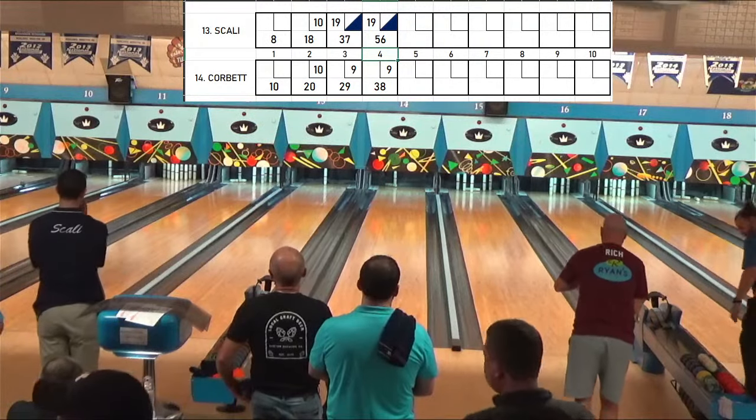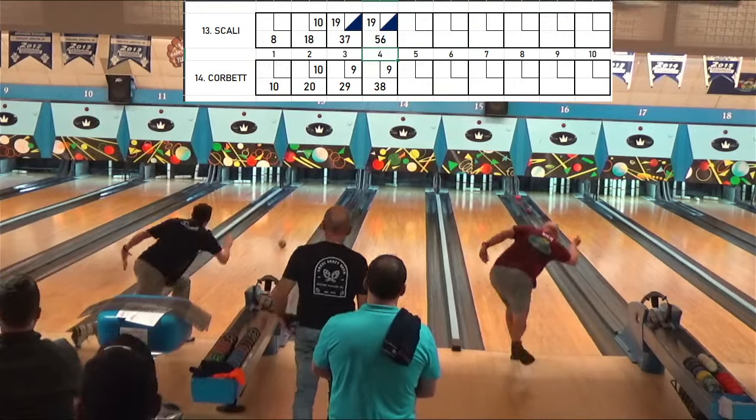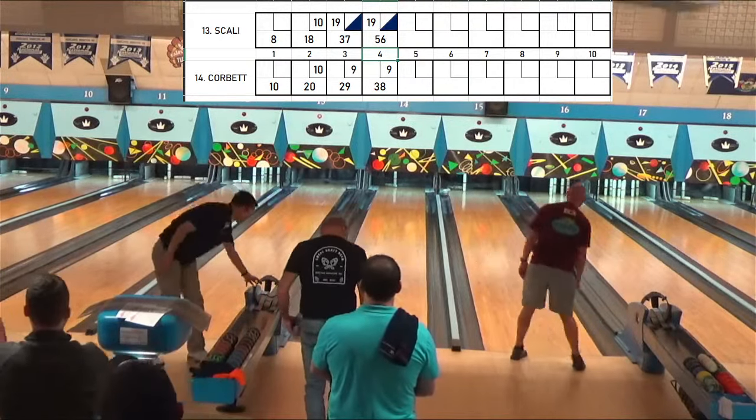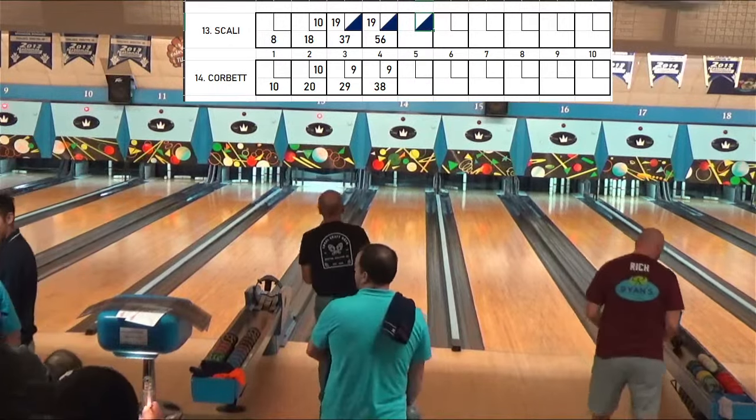Scally's going to take aim on the single pin here. 56 and a ball through four. What a half this would be if he drills it, and he does. Three straight. Nobody sits at Worlds, but that's going to be that.